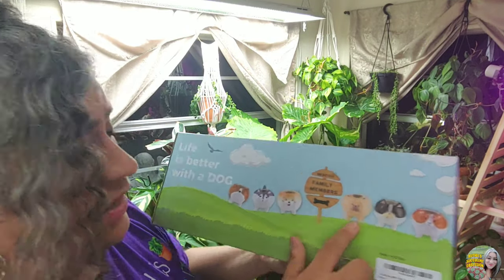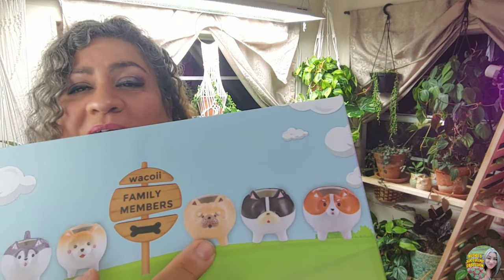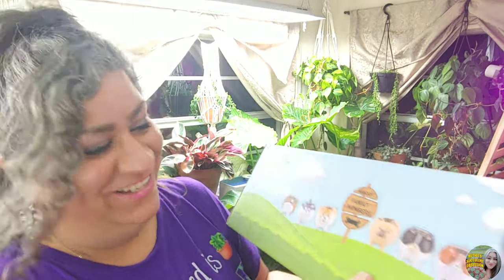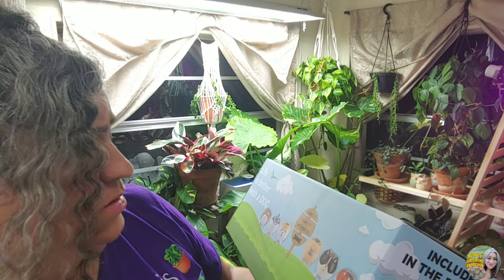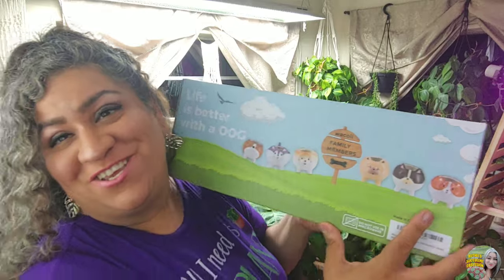Look at this grumpy guy. He's so cute. I don't know why I like the grumpy ones, like the bulldog. He's grumpy. I told my husband he looks like the bulldog. And then I don't know what that one is, but they're cute either way.